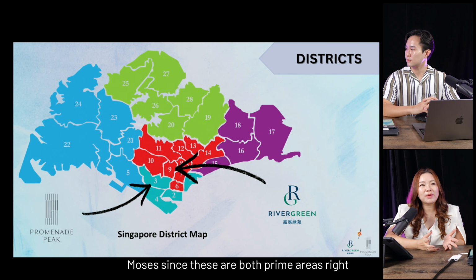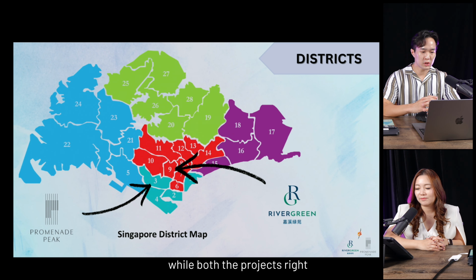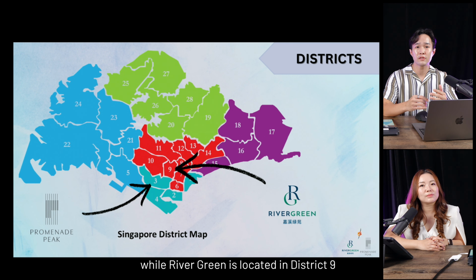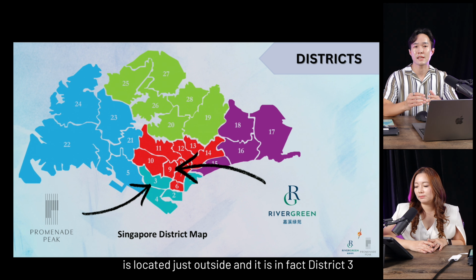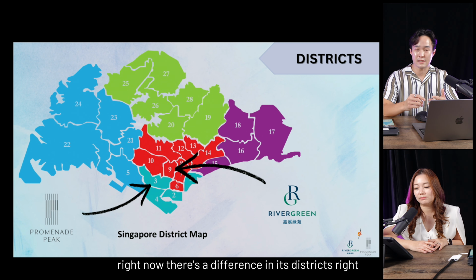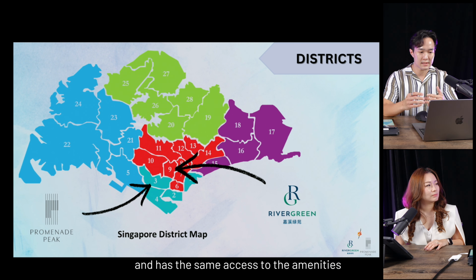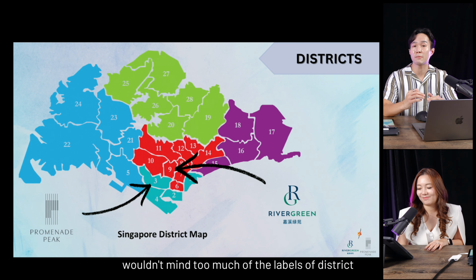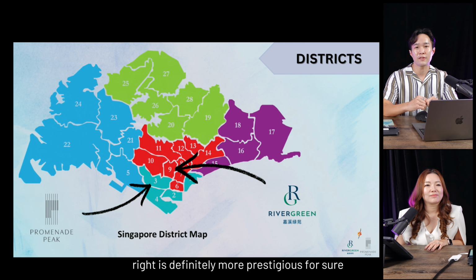Moses, since these are both prime areas, can you tell us more about these 2 locations? Yeah, for sure. While both projects are so close to Great Wall City, it's interesting to note that River Green is located in District 9, while Promenade Peak is located just outside, in fact in District 3. But let's be honest, while there's a difference in districts, the locations are so close and have the same access to the amenities nearby. I personally think that buyers wouldn't mind too much about the district labels, though I must say that District 9 itself is definitely more prestigious.